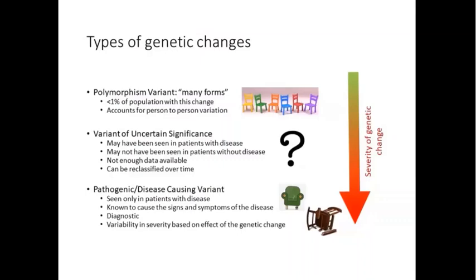So what happens when we find something but we can't really put it into either category? That's where we hear the term variant of uncertain significance. This is something you can see on your genetic testing report. Basically, it means what it says: we found something, but we don't have enough information right now to say it should go in the polymorphism category, or that we think this causes disease and we need to call it a pathogenic variant.